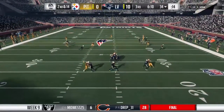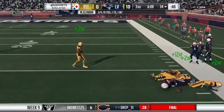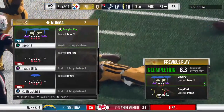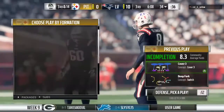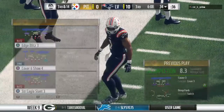They'll look to throw. And his throw is incomplete. The positioning here is key. As a defensive back, you're taught 99% of the time, make a play on the football. But in this case, making a play on the man was all the difference. That's what forced the incompletion.